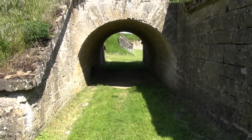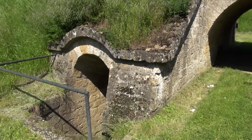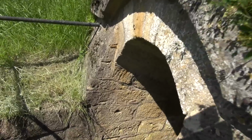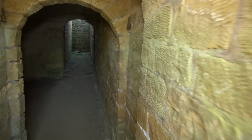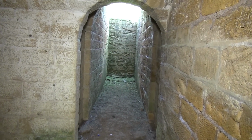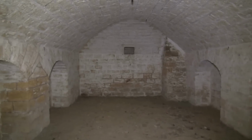This is a place to drag your cannons through from where you have hidden them when the enemy approaches. Well, there's a way of finding out what's down here. I'll take the way down because of the video. I think you're right, and I can actually get through here. This is a bigger powder magazine.